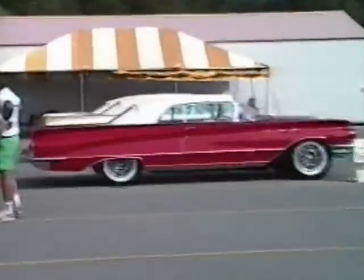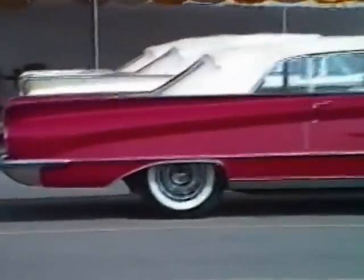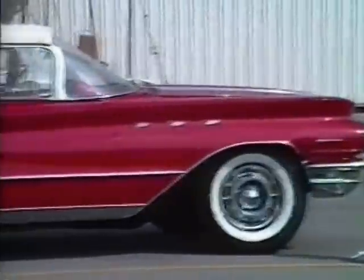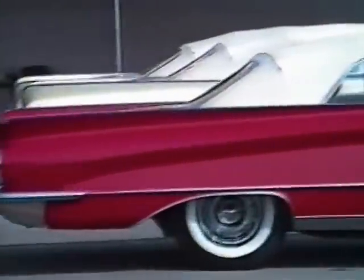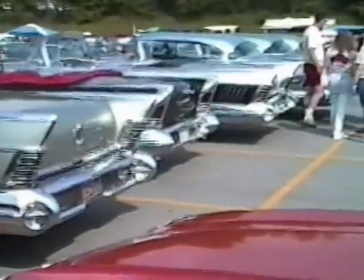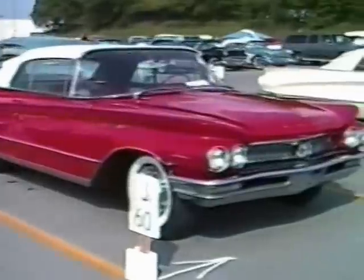Here we have a pretty 1960. Either an Invicta or the Sabre convertible in Tampico red. And back to the 58s again with all that chrome. This car is a totally restored car, as are many of these.